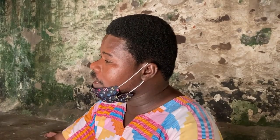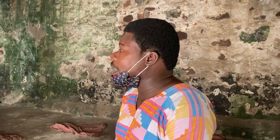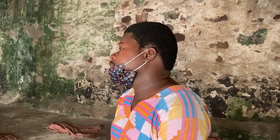In fact, the gold was so much, and this gave the Portuguese a mindset that this whole land we have here is in abundance of gold. So they named the area Elmina, and that means the gold mine. But this was corrupted or mispronounced to be Elmina, and that has come to stay.